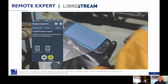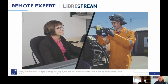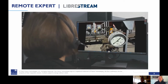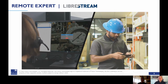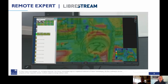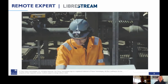Librestream Onsite is an AR software solution that runs on all the devices mentioned earlier. It also includes the ability to create workflows for standardizing your operating procedures. And while completing a workflow, the field worker can connect via video to experts at the home office or even a supplier to answer questions and to confirm workflow steps. Pretty flexible. You can also make video and audio recordings of the session that can be saved for future reference or for training sessions.